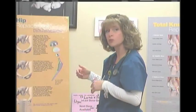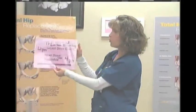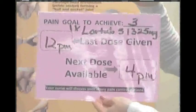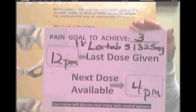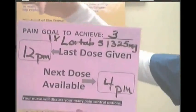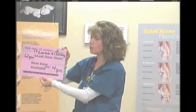With any kind of pain medication, we also have in the rooms a purple laminated sheet. It looks like this. We have you rate what you want your goal of pain to be. So this is a 3 up here. We just want to make sure that you have 3 written up there if that's what you're stating to achieve. And then we document what your pain medication is, how much you're getting, and what time you will be receiving it. And we'll talk to you in detail about what your medications are and make sure you are understanding them.